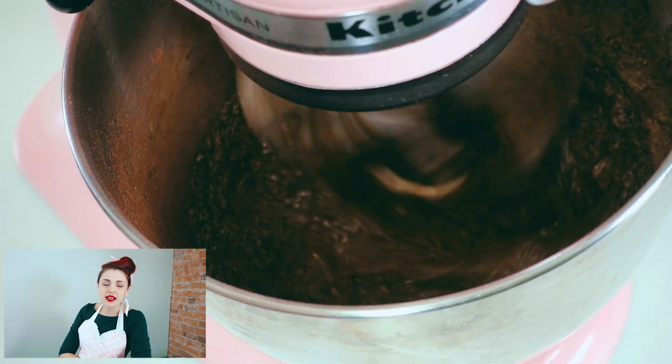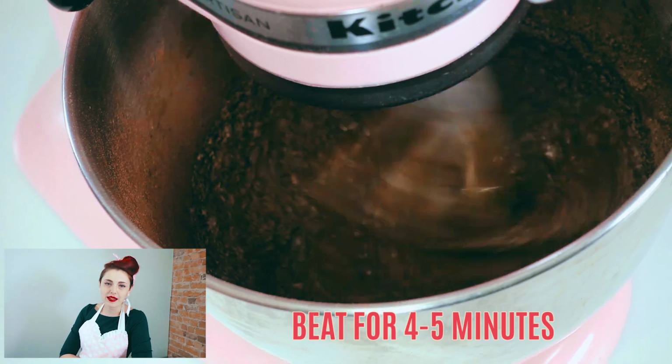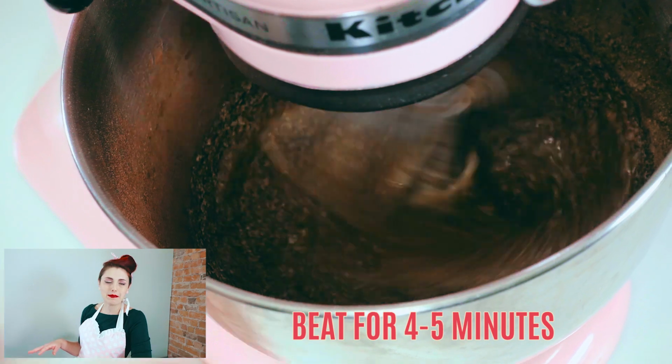Once you've put all those ingredients in, you're gonna continue mixing it on high speed for about 4 to 5 minutes. Everything should start coming together and be this black goopy mixture.